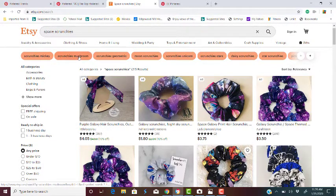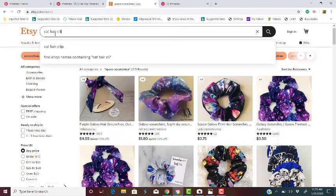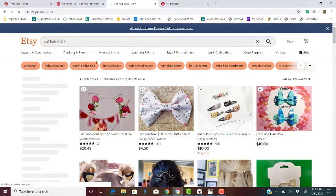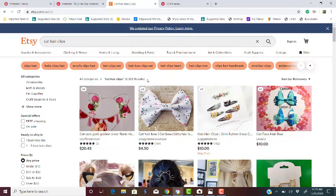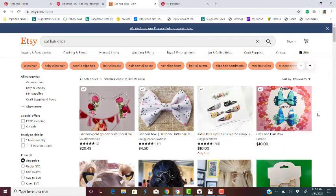Also, don't forget to look up here for some other ideas. If you wanted to make scrunchies, it looks like all these ideas would be scrunchies. And then let's look at cat hair clips. So this has a lot more results. 4,323. I wouldn't let that stop me from putting something in my shop. Just realize that it's going to be harder to get found in the search. So you may have to do some promoting on your own outside of Etsy. Or you might be able to find a more narrowed down term to use that you'll be able to rank for.